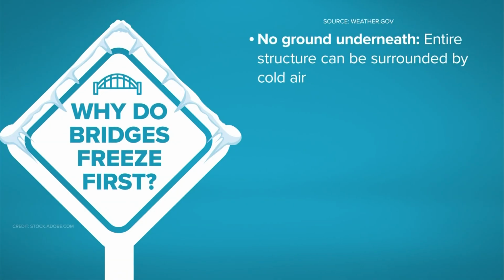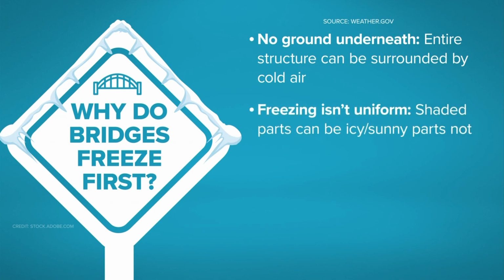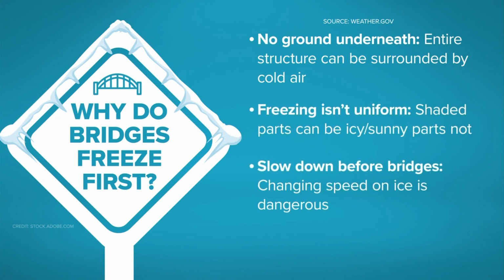Krista, thank you. Now, again, you might be wondering, why do bridges freeze first? Safety experts say, again, because there's no ground underneath those bridges and overpasses, that entire structure can just really be surrounded by that cold air. Also, freezing is not uniform. So remember that, because some shady parts can be icy and sunny parts, not so much. Finally, slow down before you get to those bridges, because changing your speed once you're on that ice can be dangerous.